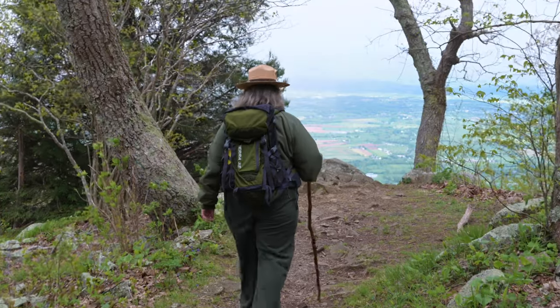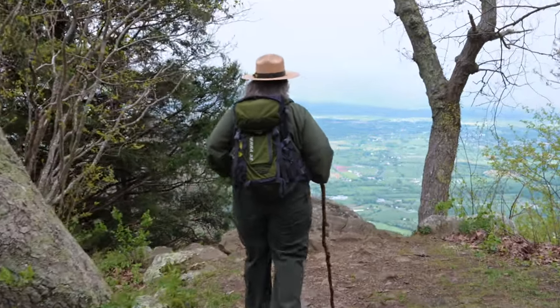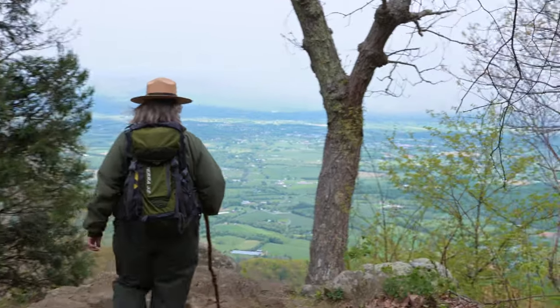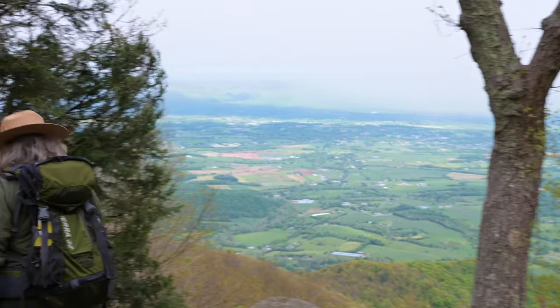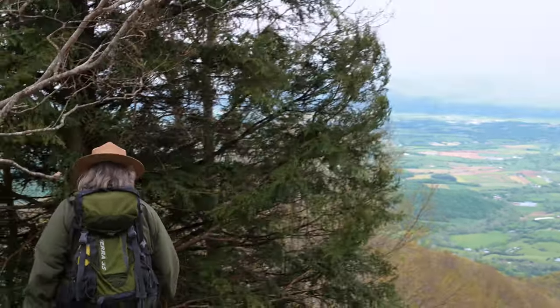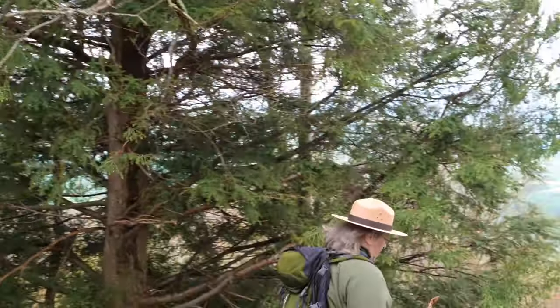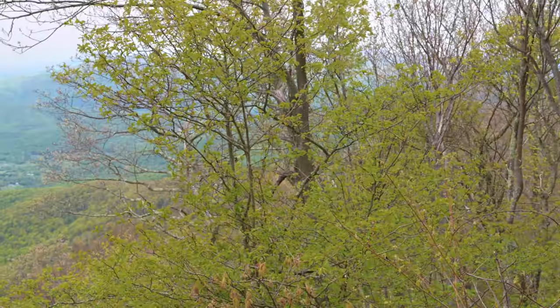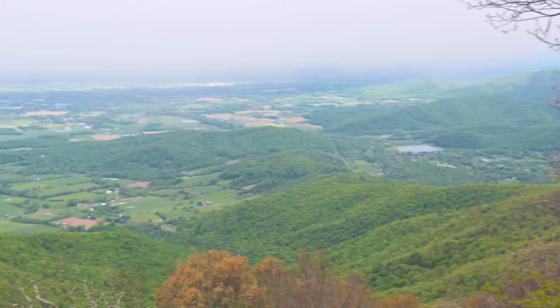There's a view worth coming out for. This is the Shenandoah Valley spreading out to our west. Isn't that lovely? Even if you don't see any wildflowers on your walk, this is a view worth taking a little jaunt.